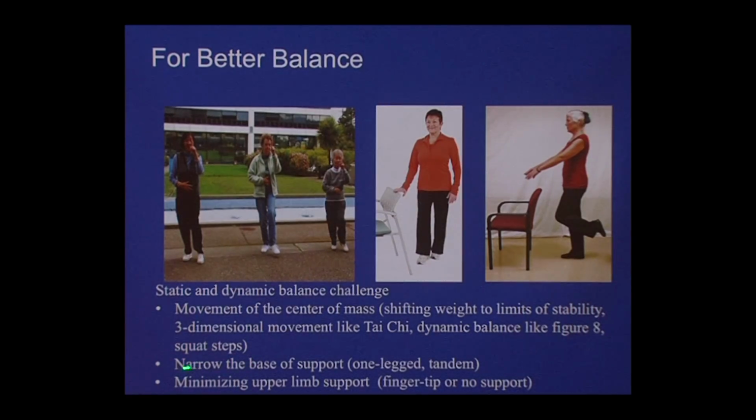The next component is narrowing the base of support. Here we have a picture of a tandem stance, so one foot's in front of the other. When you get home tonight, try that. It's way harder. I'm wobbly when I stand like that, but I'm totally fine when I stand with my feet right next to each other.